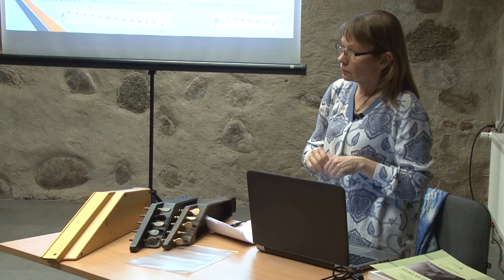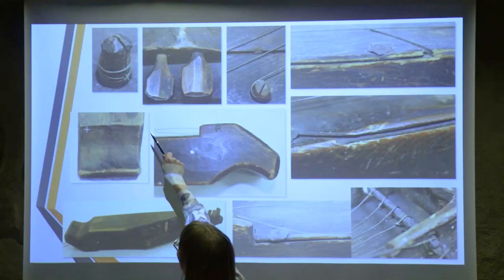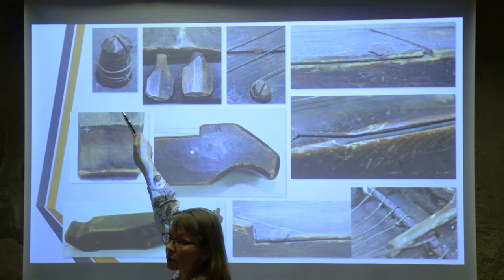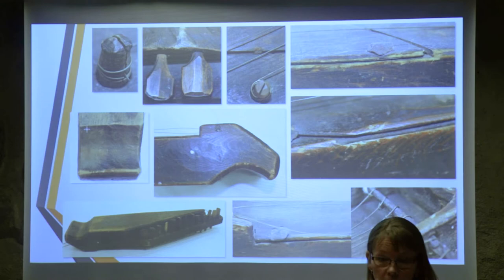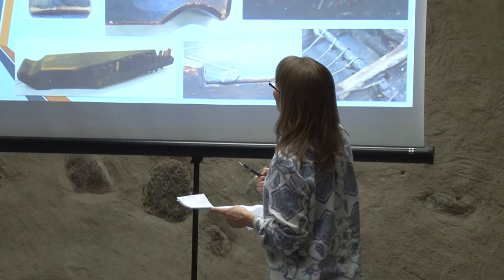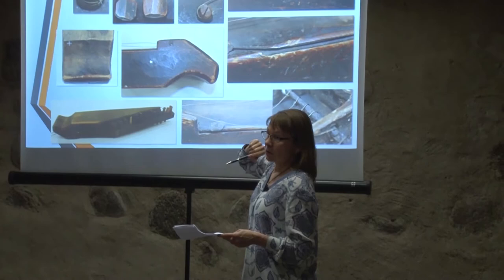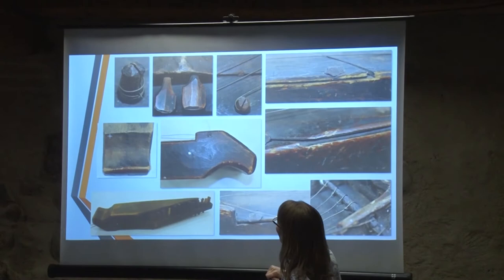Okay. So you can see here how the tuning peg is slit to get the string attached. The shape of the tuning pegs differs a lot in different kanteles. And this kantele had that kind of shape.